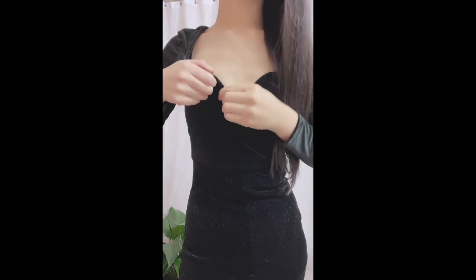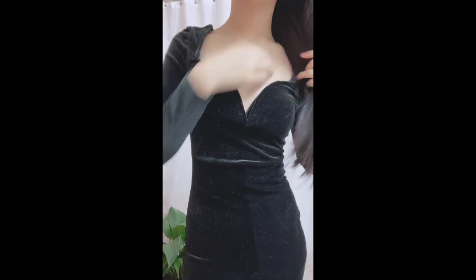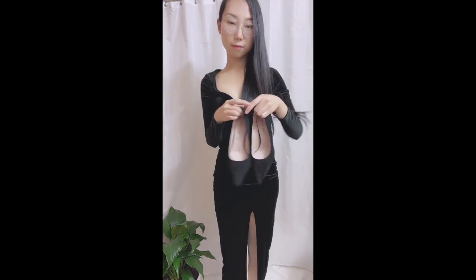I got extra small and it fits me perfectly. Very flattering on me. I love the sweetheart neck design so much. It has wires around the bust area. The dress is almost perfect.